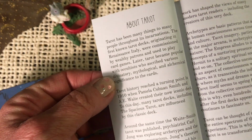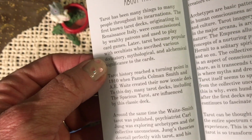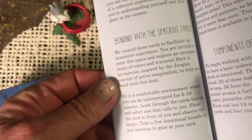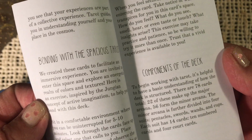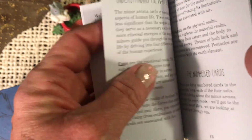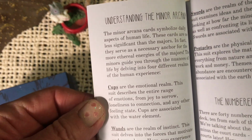About tarot. Tarot history, archetypes. A little about Jung's theories. Bonding with the Spacious Tarot. Components of the deck. They talk about the structure of the tarot deck. Understanding the major arcana. Okay, I don't have time obviously to read the whole thing to you. It would have been nice, but understanding the minor arcana.